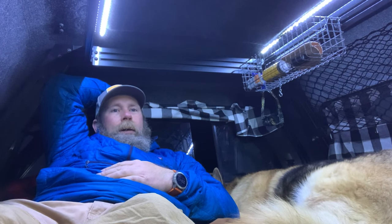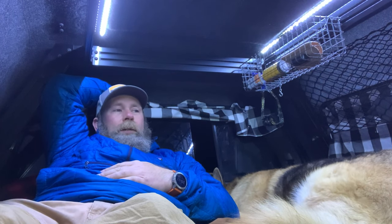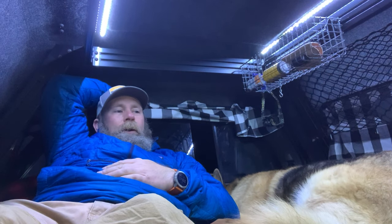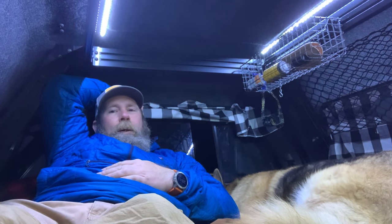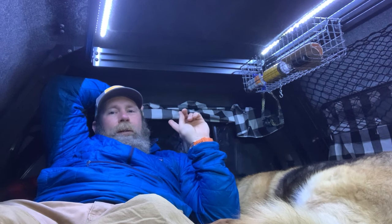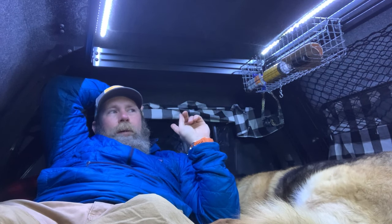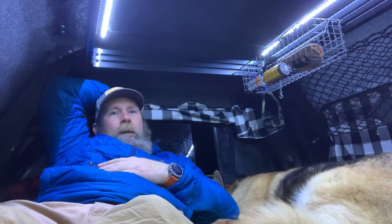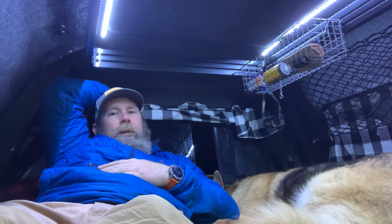Pretty laid back. Weather's pretty nice, actually. It's going to be pretty nice tonight, so very curious to see if we get anything on the game camera tonight. I ended up putting it right out in front of the Tundra, shooting back down the road here. I've never really heard a lot of animals in this space, so we'll see what we end up catching on the camera, if anything.